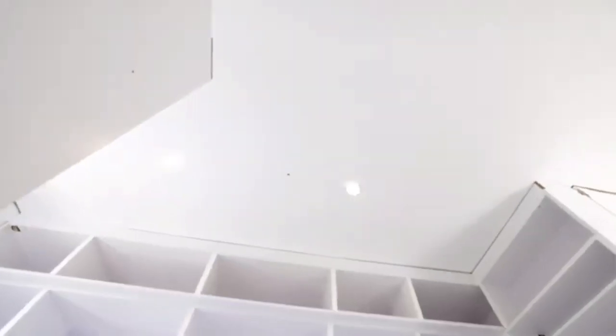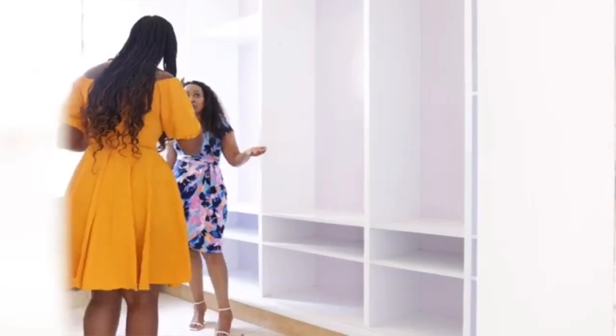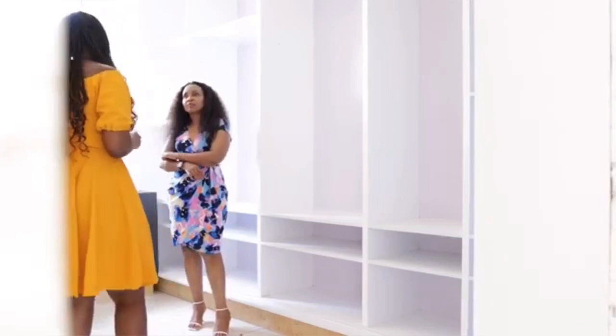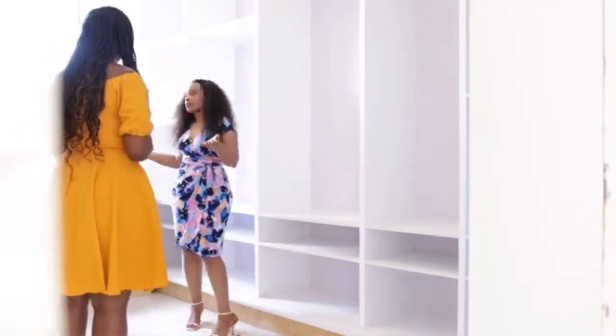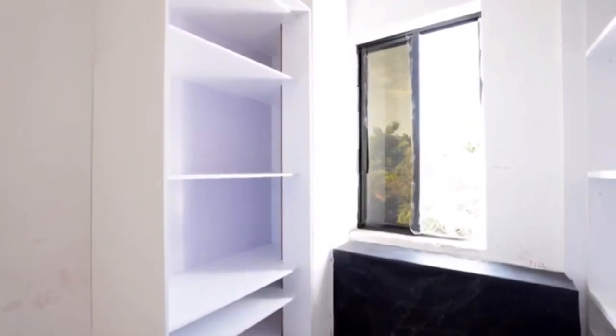Amazing. Just simply amazing. True. I love that there's so much light in here as well. Most times closets are really an afterthought. Exactly. But this one even has a window. So ta-da. Perfect place to do your makeup.